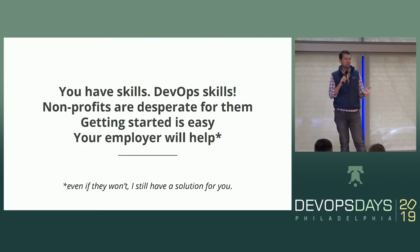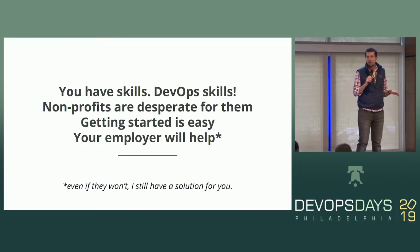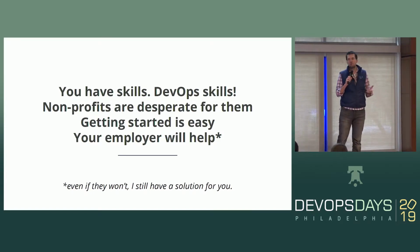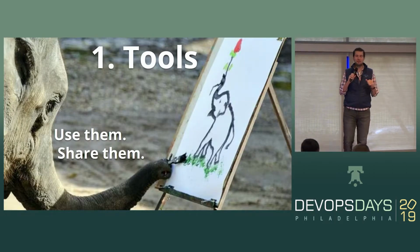You have skills. You have DevOps skills. Nonprofits are desperate for this kind of tech help. Getting started is really, really easy. And the best part is that your employer will actually help you. And even if they won't, I have a solution for you at the end.